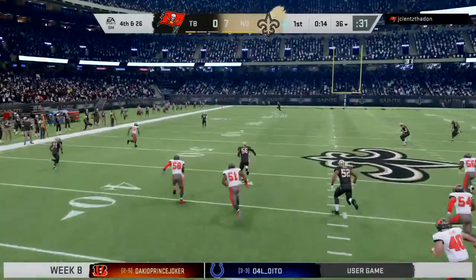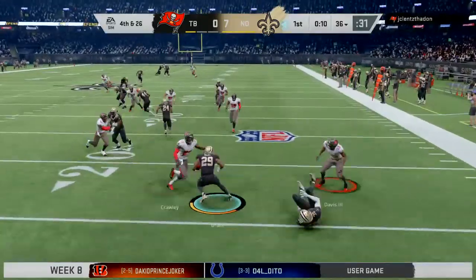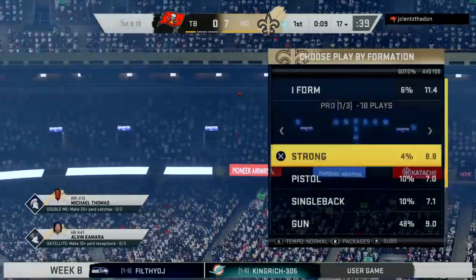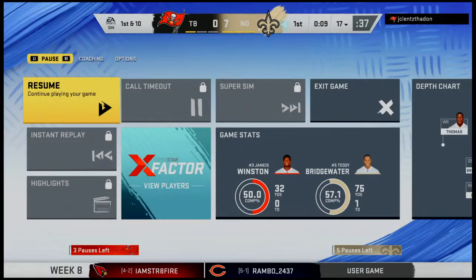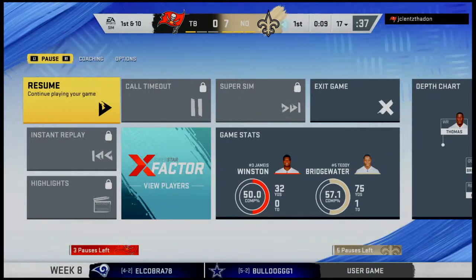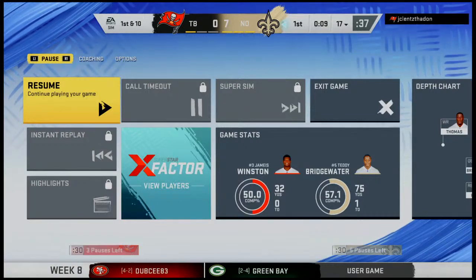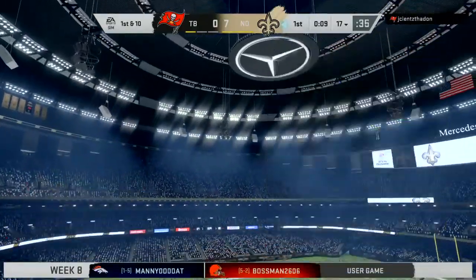The punt team on now as Pinion sends this one away. Taken in at the 11. That'll be put in the books as a 53-yard punt. And the Saints will take over with a first down and 10. 17-yard line.